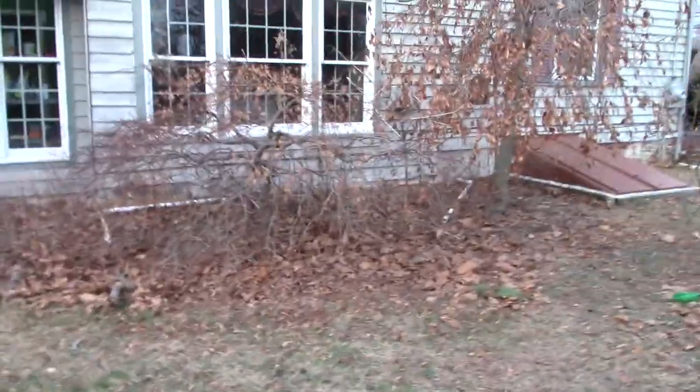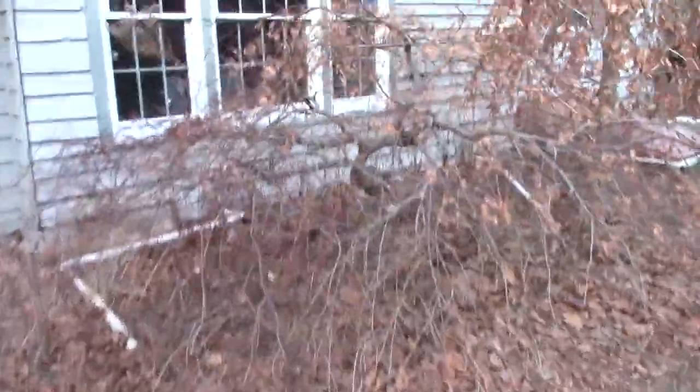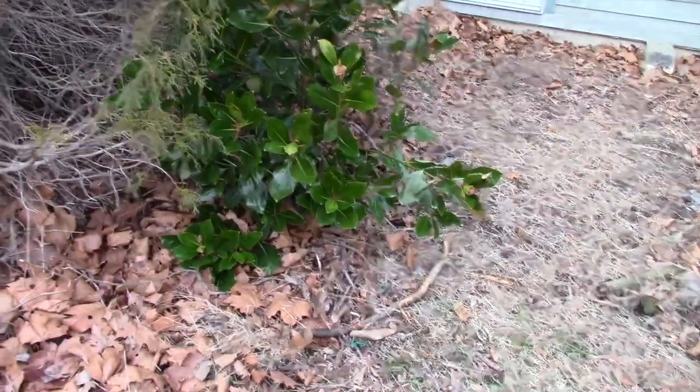That Japanese maple, I gotta be honest with you, I'm not really a fan. So I'm gonna cut some of it. I'm gonna cut it back, and if it kills it, oh well, because I don't really like it. And I'm gonna have to take that out, unfortunately.